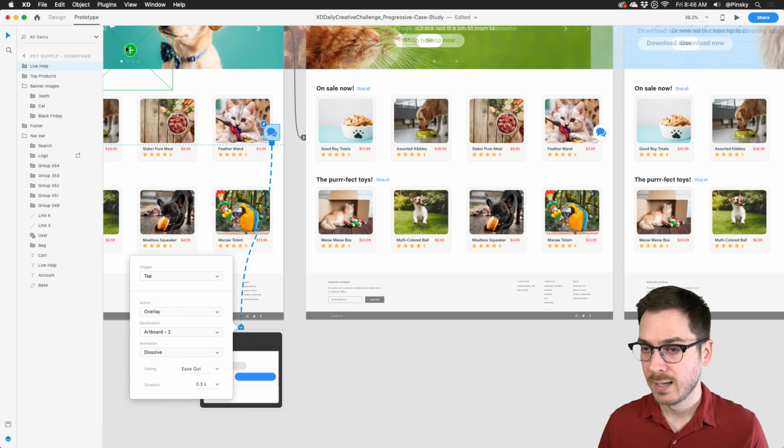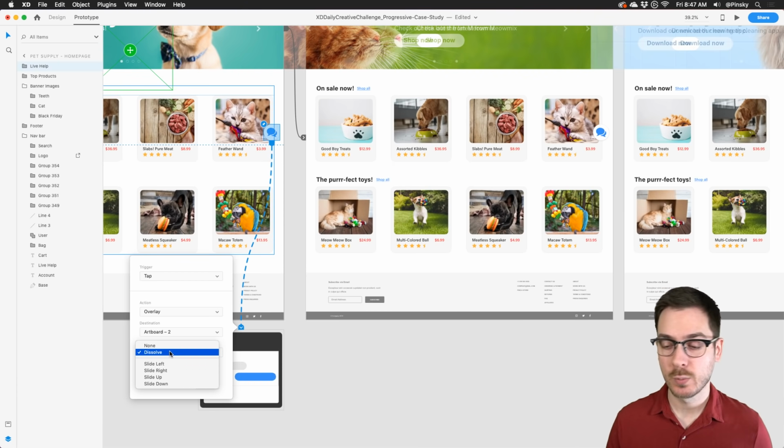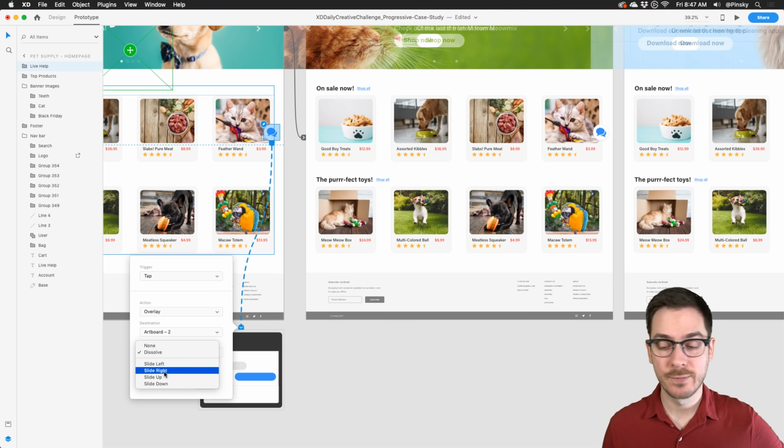So I'm going to press that, and I have a few options now. I can choose how I want this overlay to come into the screen. Do I want it to just snap into place, which is none? Do I want it to fade in, which is dissolve? Or slide left, right, up, or down?